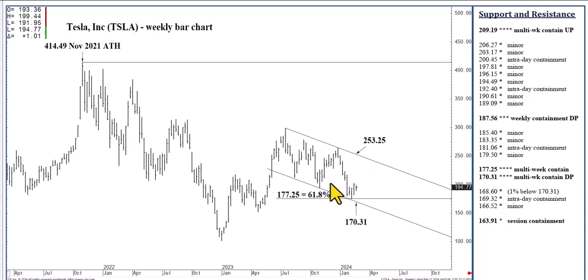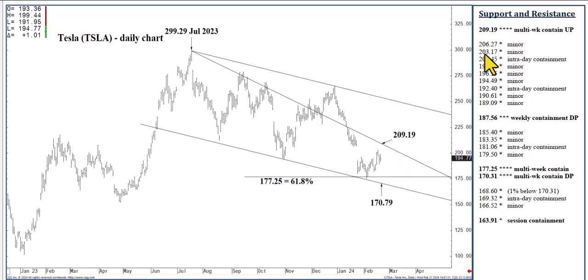As I've been saying, we could trade inside this 170.31 to 253.25 area for many months to come, all the way into the third quarter perhaps. So once again, it really would be a settlement above 209.19 that would clearly indicate the low 250s within another 3 to 5 weeks.